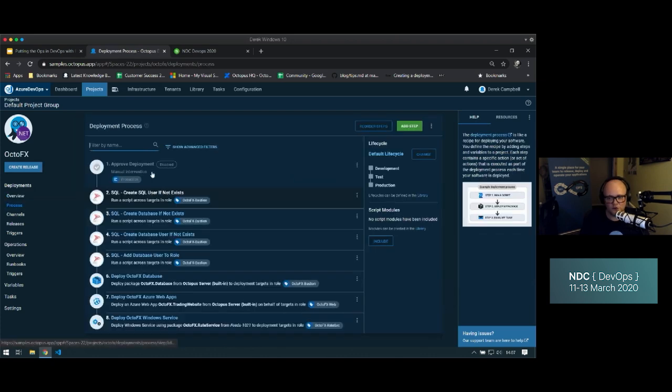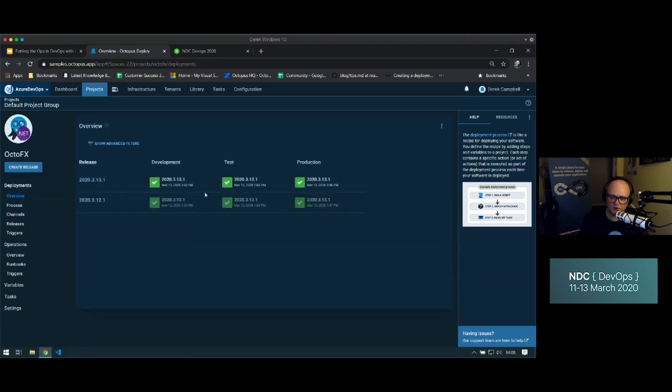So from here, you've got the deployment process. What you've got here is an approval deployment. You've got your usual SQL. You're doing your database deployment. From there, you're creating the SQL user, the database, all that sort of good stuff. And then we're deploying the database, and then deploying the website, and then lastly the Windows service. So as you can see, we've got a fully functional deployment process. And from here, you'll see that it last ran about an hour and 5 minutes ago, all the way through to production.